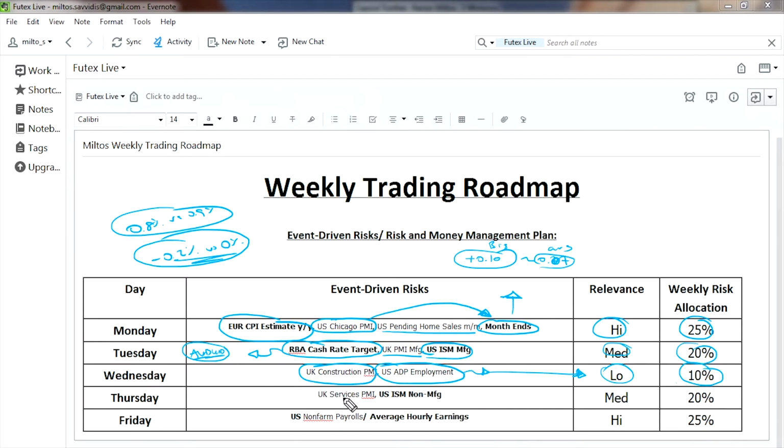Thursday, we've got the UK service PMI and the US ISM non-manufacturing. So again, medium risk allocation.